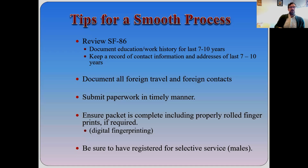In terms of foreign travel, this would be like, say, I took an extended weekend to go to Ireland. That's the kind of thing you want to document: you went to this place at this time, that kind of stuff. I would not include the foreign contacts like the Airbnb I stayed at or the hotel I went to. That's not the degree to which you need to memorize those foreign contacts.